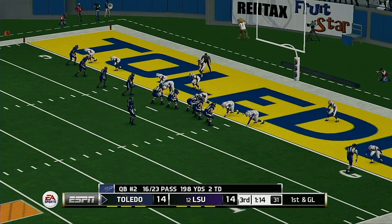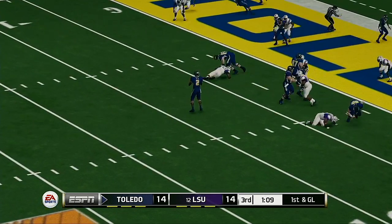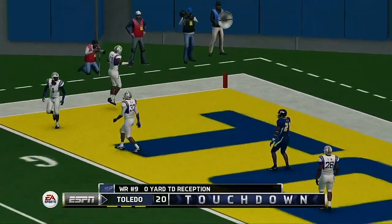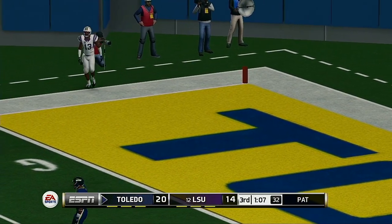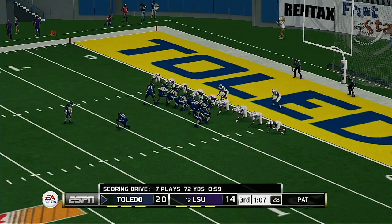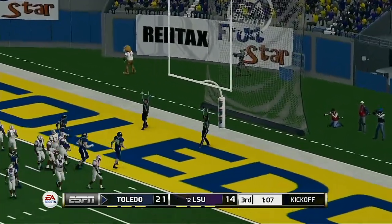In the shotgun and 5 wideouts. Fires quickly, and they got it. Touchdown. And he converts the extra point.